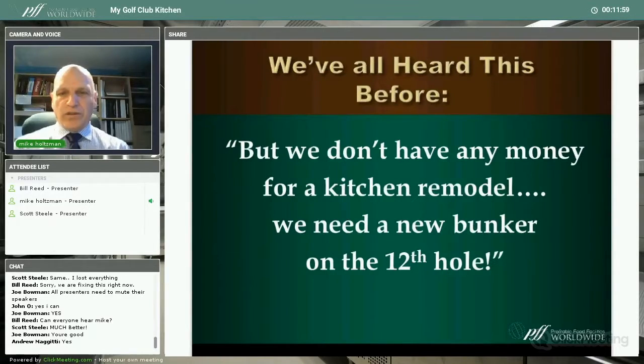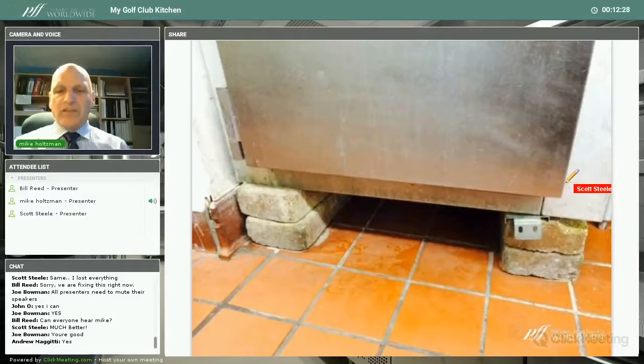We've heard this before: we don't have any money for a kitchen remodel, but we sure need a new bunker on the 12th hole. This is a really common thing. We'll go to a board meeting and they'll be talking about that bunker out there, and then you come in and say, do you think we could get some money for the kitchen? And they're like, why? Our food comes out fine. What's the problem? It's not a big deal. But operationally we know those are huge challenges to make sure we can service our membership, especially on Friday at 7 o'clock.